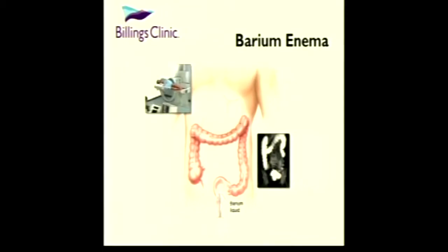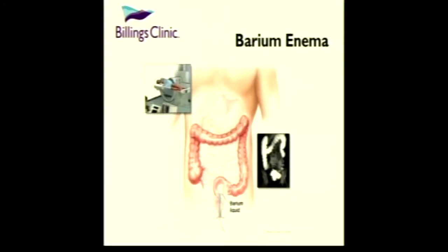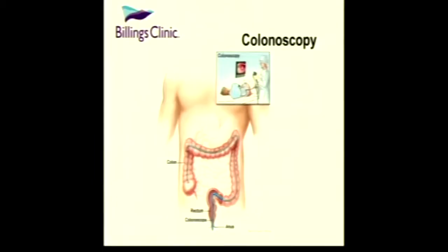Barium enema, not used very much anymore for screening. One situation where we will sometimes use this is if occasionally we'll have patients that have just really long colons. We kind of run out of scope, or they have twists and turns where we just can't get it to advance to the end of the colon. So we'll use a barium enema to examine that part of the colon that we can't get to.